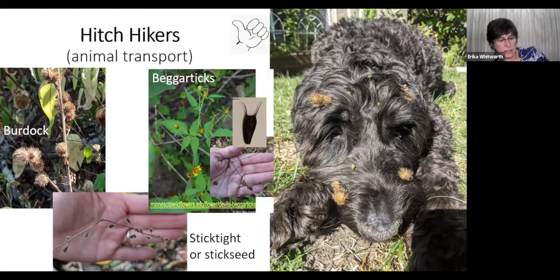All right. I expect most of you have come across sticky seeds. Many of your pets might have too. This is my poor old little doggy here, who seems to always find the sticky seeds. And three different examples of kinds that we find in our area. This is the burdock that started off the velcro craze.